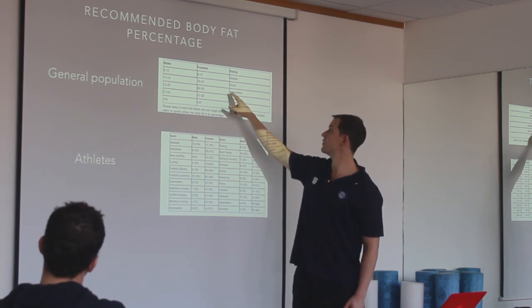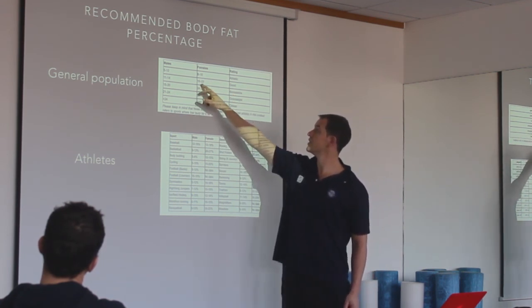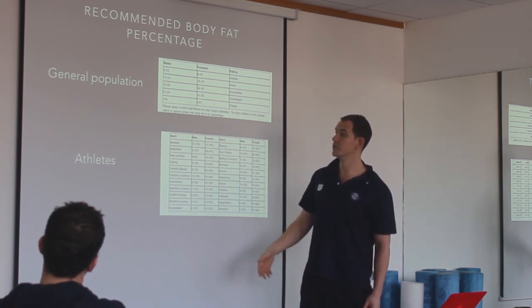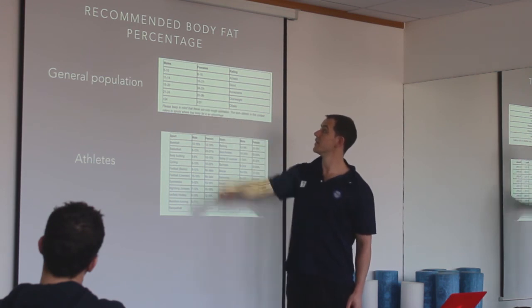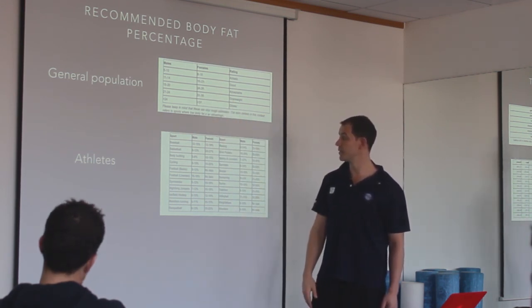So on here, acceptable for a female is sort of 25-ish percent. Getting under 20 is a good fat percentage. And I find that most people who come, if they are in the 20s and then get themselves down into the teens, they're pretty happy with that.